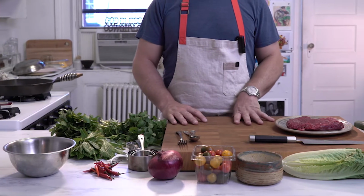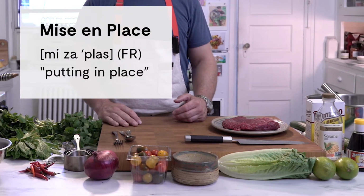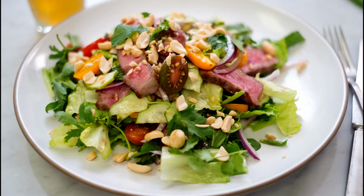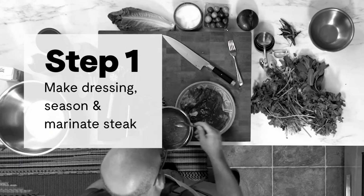First and foremost, I want to gather all of our ingredients and have everything sensibly laid out. In a restaurant, we call this mise en place. It means having everything ready at a hand's reach for when you need it. So for step 1, we're going to go ahead and make our salad dressing. We're going to season our steak and we're going to get the steak marinating.